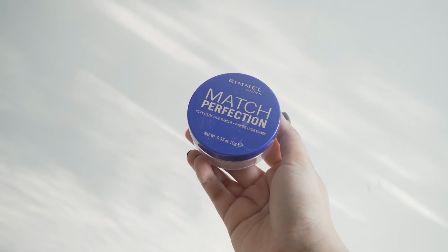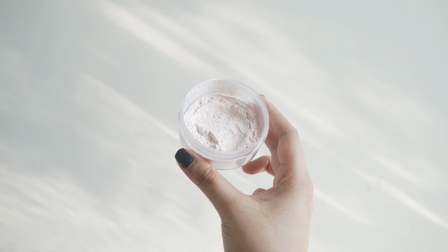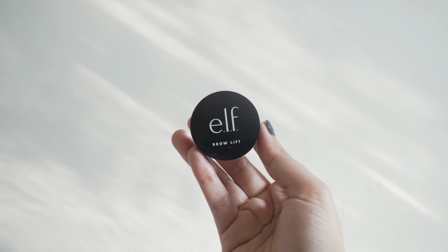And next I am going to use a setting powder, and this is the best setting powder I have ever used. This is from Rimmel. This is very good. I don't use too much. Again, I press it very gently. If the weather is not that hot and humid, I skip this step, but these days it is so hot, so yeah, I need this in my makeup routine.